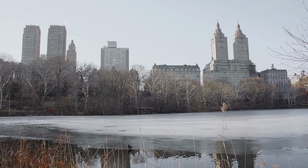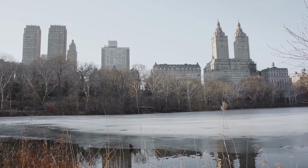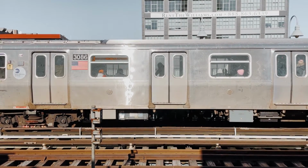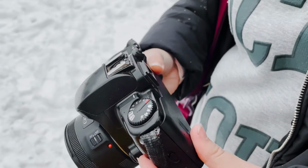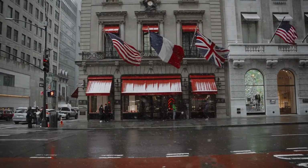During my time in New York, I was able to experience the city in a range of different climates. From the bright, almost summer-like day, to the rain, the fog, and then right at the end of my trip, a snowstorm. Being able to photograph New York with a dusting of snow was kind of a dream. It's probably something that you would actually plan a trip purposefully to do.